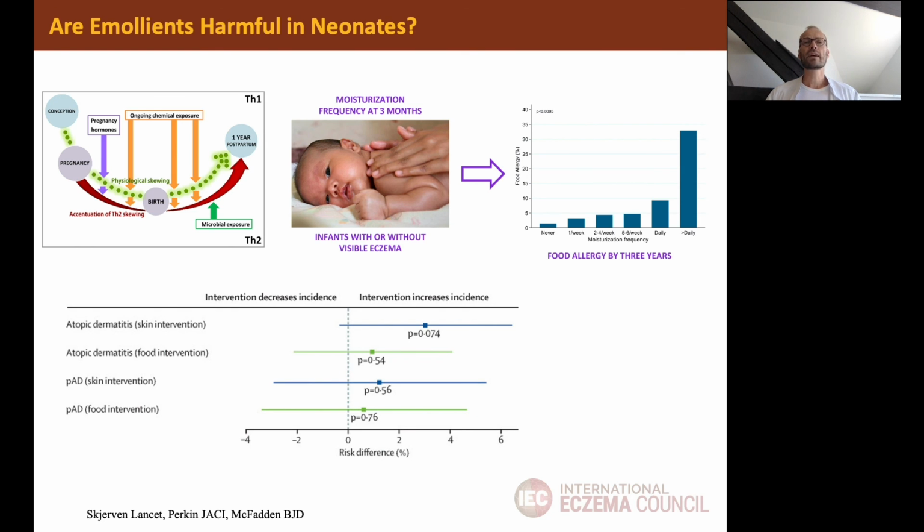And there's even a signal that indicates that there's an increased risk of food allergy in those that use emollients, perhaps due to increased penetration of allergens in human skin. But also, it could be that emollient use will further skew the type 2 inflammatory activity and thereby increase the risk of food allergy. So we can't use that strategy as it is now.